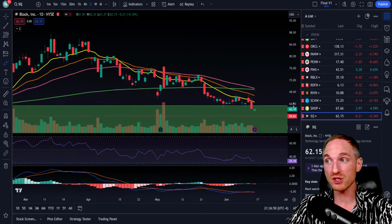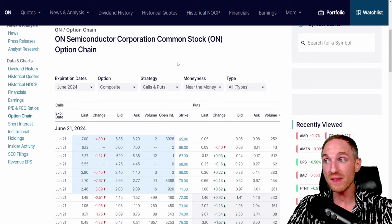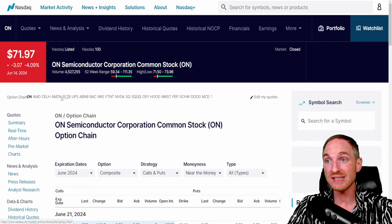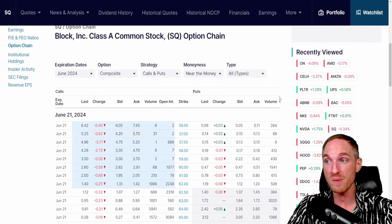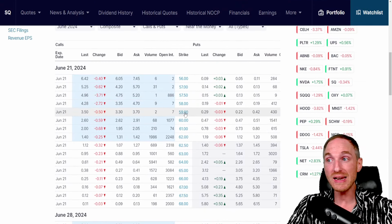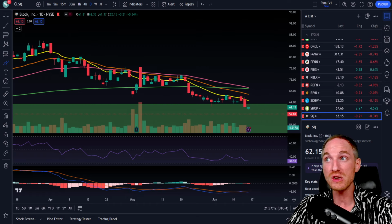The expected move on Square is about 59.81 to the downside. So let's take a look at the options chain and see if we can find something below the $59 strike for some decent premium. And as you can see right here, guys, at 59 we are getting pretty much 0.5%. So if the stock opens flat on the Monday session, we could potentially be tempted to write the $59 puts, because they are giving us our required percentage points, and it is below the expected move of 59.81.